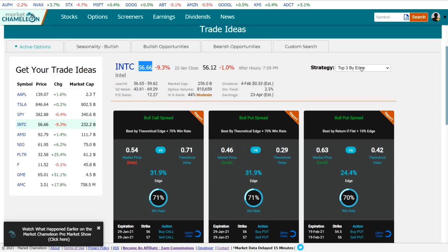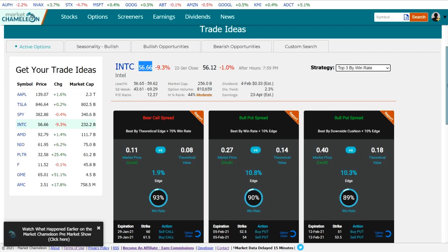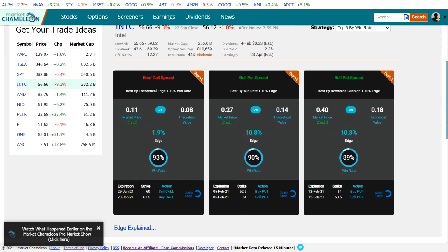I'm going here. That's my key, guys. In strategy, you go to strategy and you can scroll to whatever you pick. I like to focus on this one, top 3 by win rate. You just click here and they give me the 3 best options by percentage of win. Let's see what we got. This one gives me like 11 bucks. That's too little for me.